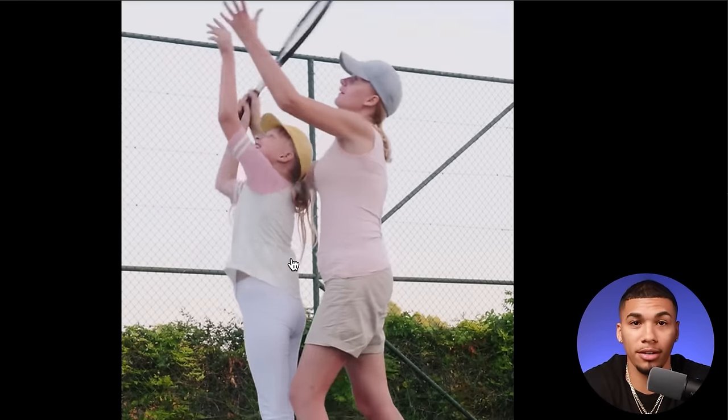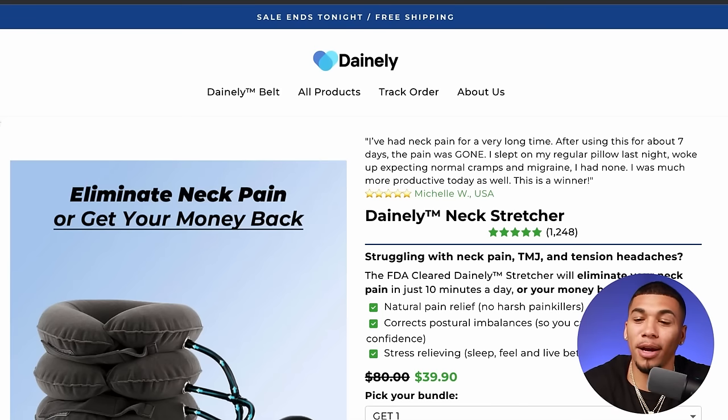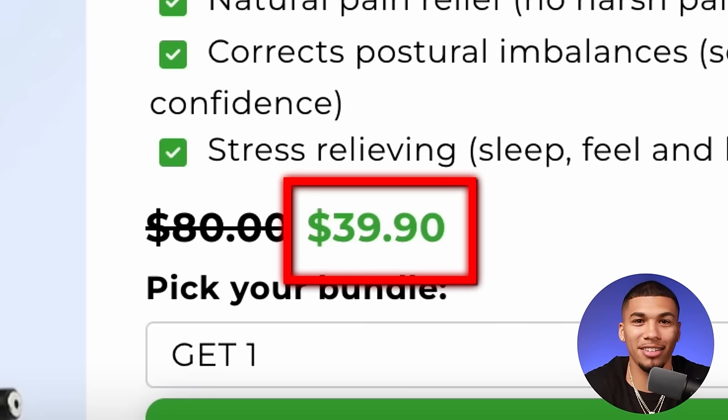And I'm not gonna lie, they highlight some really great features and benefits of this product. From reducing tension headaches and posture improvement, there's so many different angles that you can go with this product. But one angle we do know is it solves a major problem. On the competitor's product page, they are selling this product for $39.90. One thing I always recommend doing in your product pages is appealing to both visual buyers and reading buyers. And they do a great job with doing both of these.